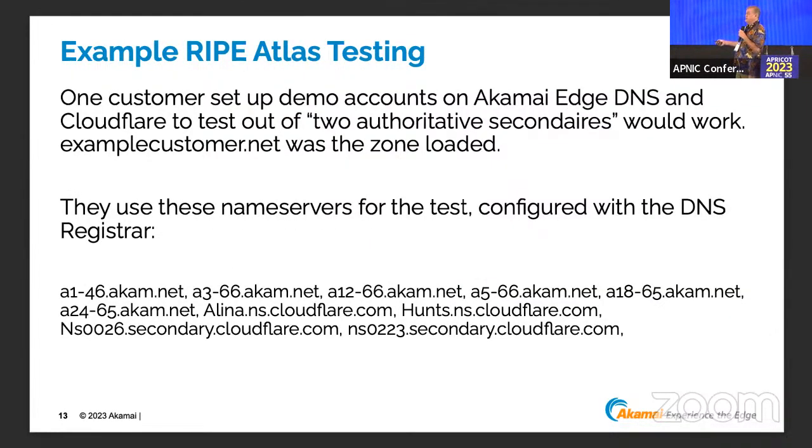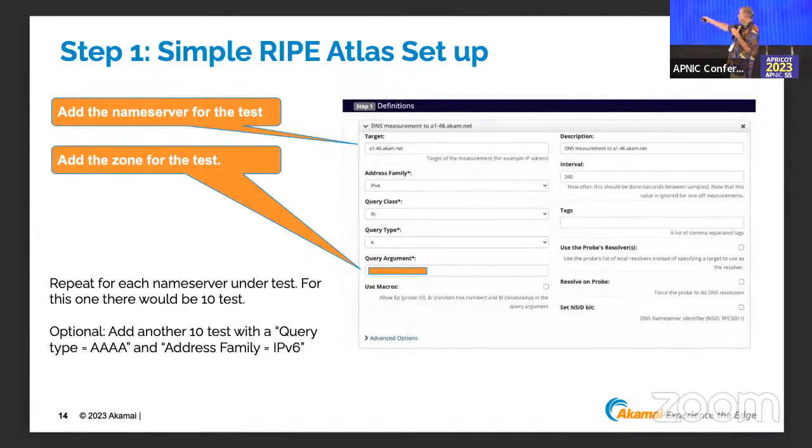So for instance, a customer calls up and says, hey, we don't think your name servers are fast enough for your authoritative lookups. So what do we do? So what we do is we go out there and say, here's an example. This particular customer was doing a competitive test. So they put Cloudflare and put us on side by side. So this is one of those commercial testing sorts of things. So we set up a test, set up a simple query.